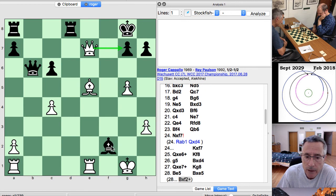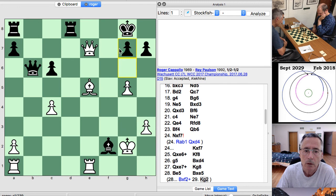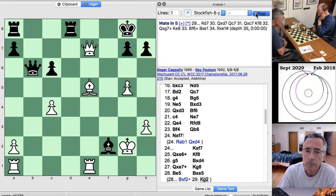So if instead he played bishop takes pawn check, what I was planning was to move to a square where he couldn't check me, say king G2. And now what can he do about the checkmate? At this point, he can give away some pieces, like rook D7, and I take it, and then queen to D7, and I take that, and so on. But it's going to eventually wind up in checkmate.